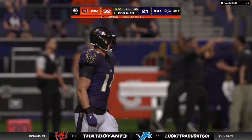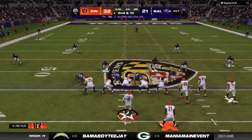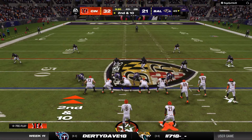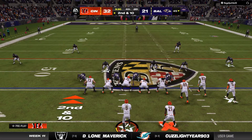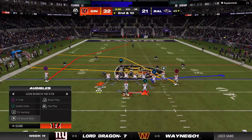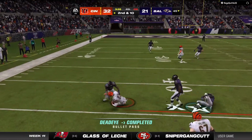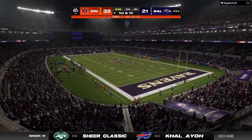Now, meanwhile, a pass that should have been intercepted, but it winds up falling incomplete. These two teams met in Cincinnati earlier in the year with the Bengals coming out on top. So a win here in Baltimore would give them the season sweep. Looking to pass, looking left side, and he's got a man. That's Boyd. And he's going to be taken down with the first down at the Ravens 43.